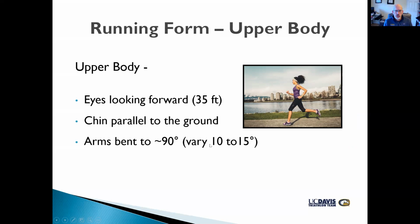In terms of the arm swing itself, usually around 90 degrees is best, but within a 10 or 15 degree variance, you'll even see world-class marathon runners have a very small degree of arm bend, where their hands are up around their chest or neck level. But in general, try to shoot for 90 degrees. That seems to be the most relaxed and economical for most people.